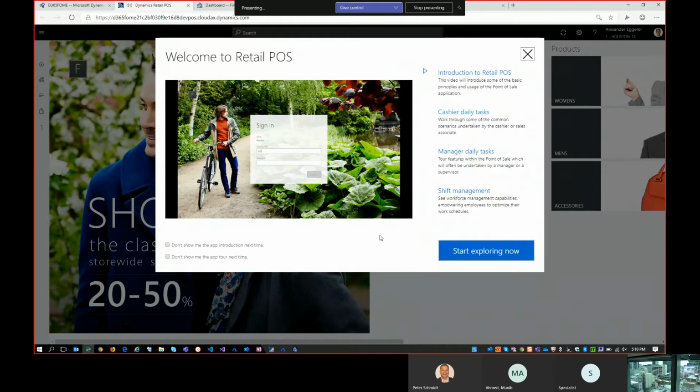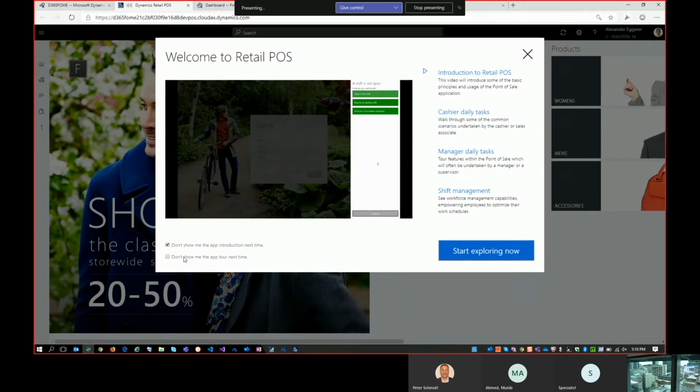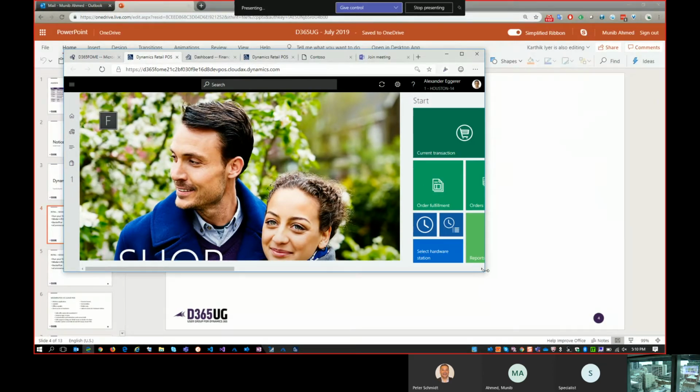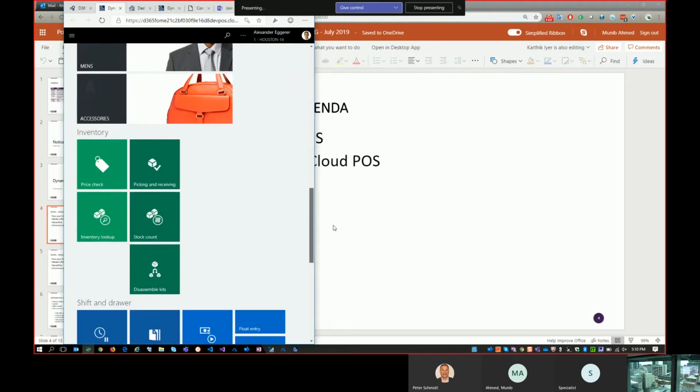So first time use, it'll go through some walkthroughs, some videos as well. I'll just close out of those. But that's pretty much your POS launch, or cloud POS, I should say. So this works both on your mobile and your browser. It will render nicely, it will shrink down, it will expand out. So if I collapse this, you'll see the tiles kind of squeeze in at the bottom.